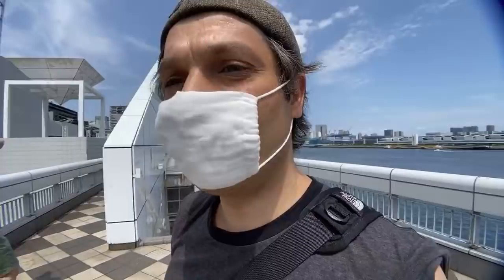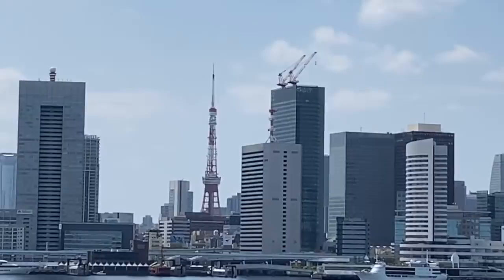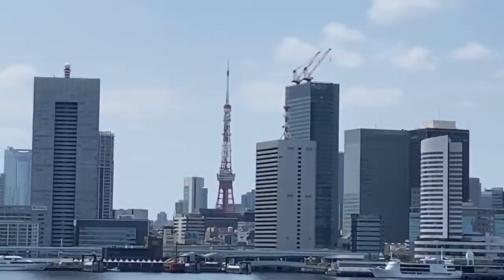Wow, what a view. Do you see that over there? That in the middle of your screen is something that Godzilla broke down and destroyed 50 years ago, and it still stands. It's Tokyo Tower. Raymond, you got that right.